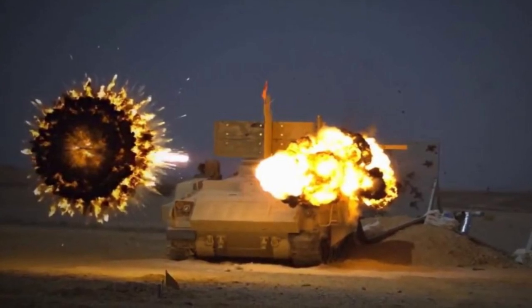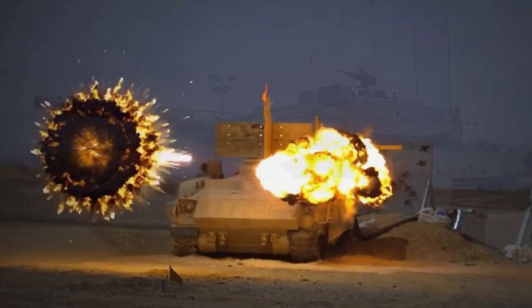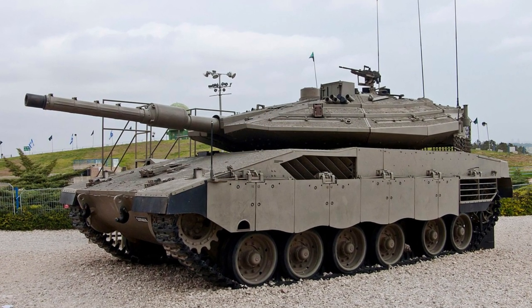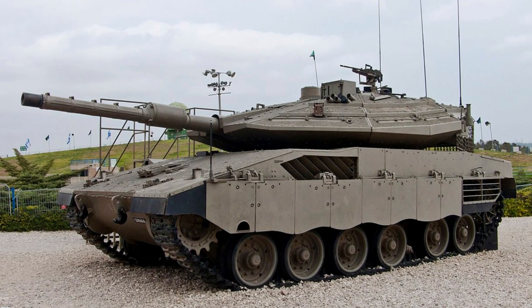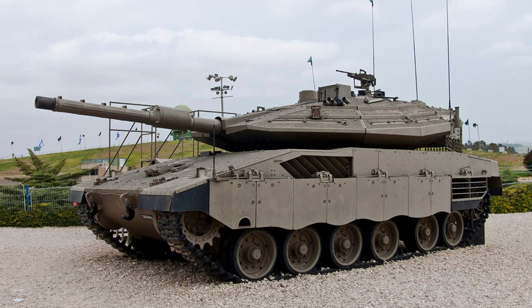The system is equipped with several radars and optical sensors, thanks to which it detects the shot and direction of flight of enemy projectiles. After detecting a projectile, the system automatically releases a countermunition that intercepts and destroys the projectile.